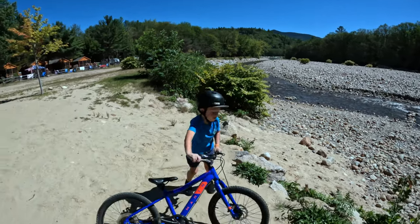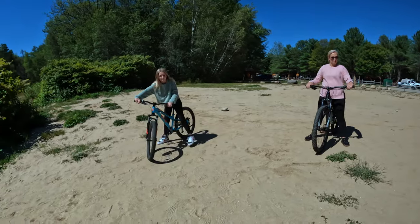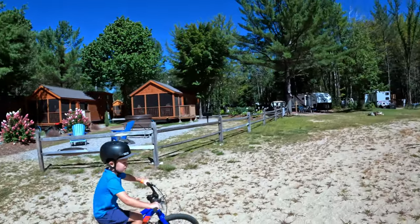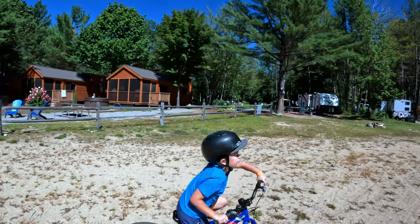This is awesome, actually. This is a pretty nice campground, wouldn't you say? Let's continue on. Well, these cabins have hot tubs. There's a green porch. Those ones are sweet. Yeah, let's get one of those sometime.